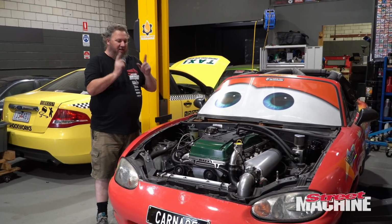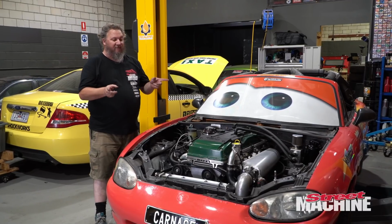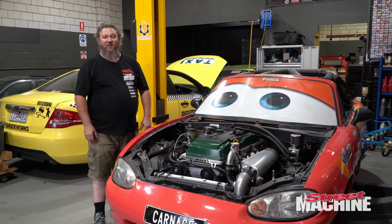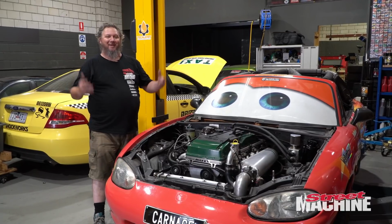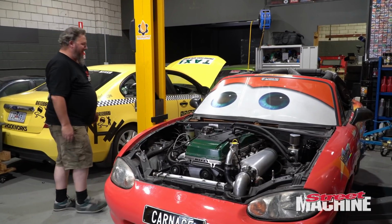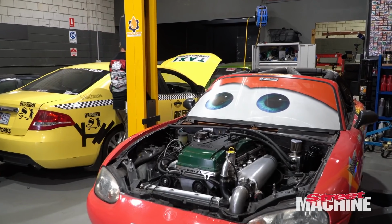Anyway, let's fire it up. A, see if it runs, and B, yeah, let's just fire it up. I want to start it up and see what it sounds like with this side pipe. We have no idea. It's going to be loud, I'm guessing.